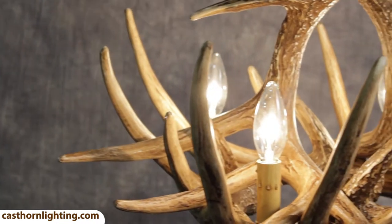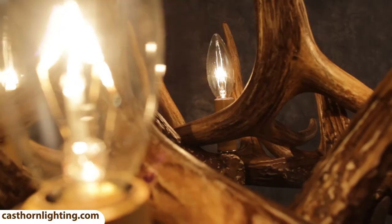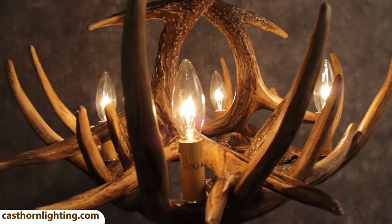This Whitetail Deer chandelier has 6 antlers and 4 25-watt candelabra lights to create a warm, natural look in any room. It's the perfect chandelier to make a cozy space.